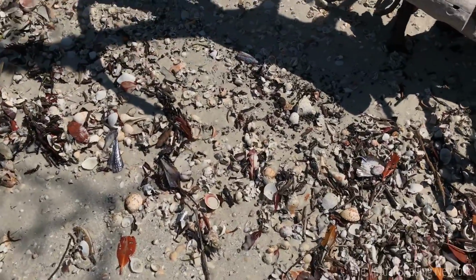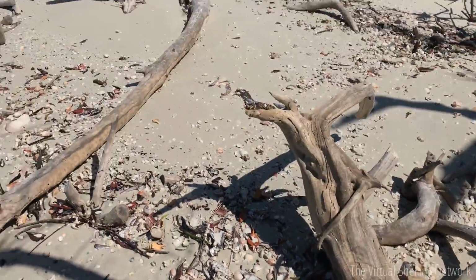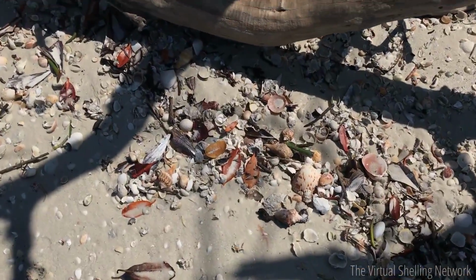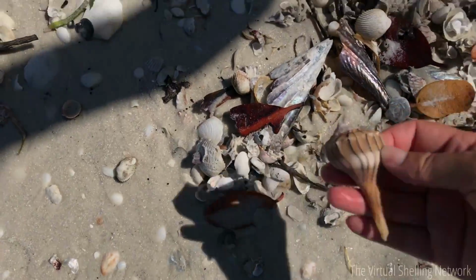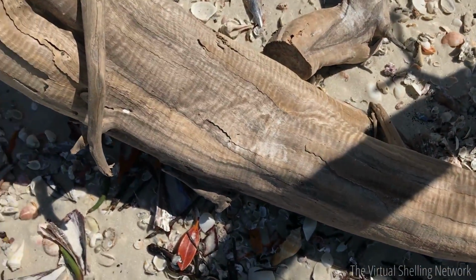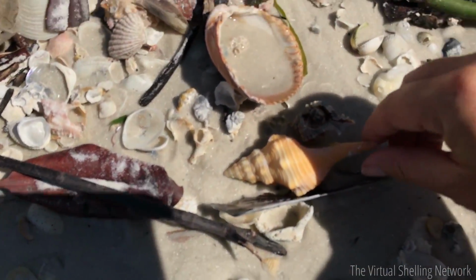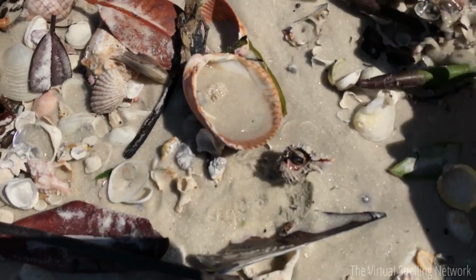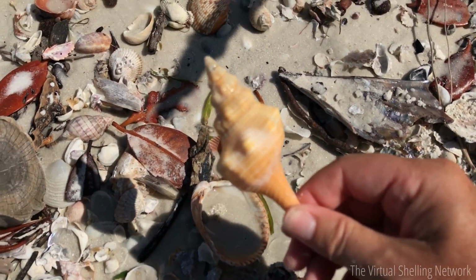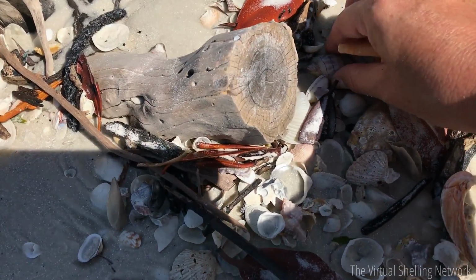So we're gonna look through this kind of high rack line here. There's just so many shells, so we're just gonna see what we've got going on here. Look at this big, beautiful, let me get the sand out. Big, beautiful horse conch. Look at the color on that. That is gorgeous. And then here we have a really pretty tulip.